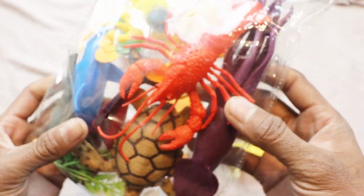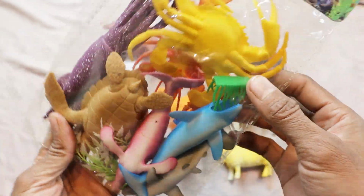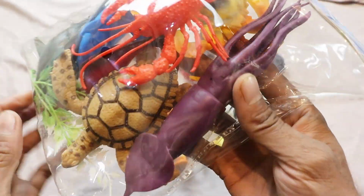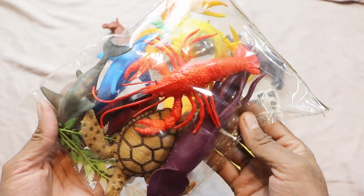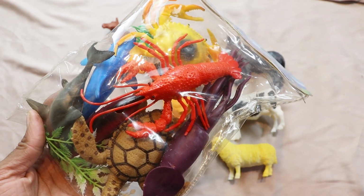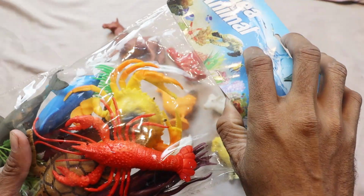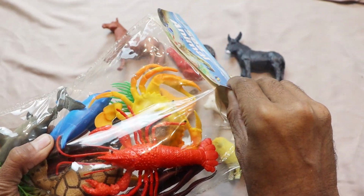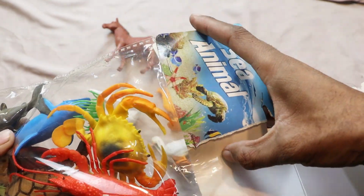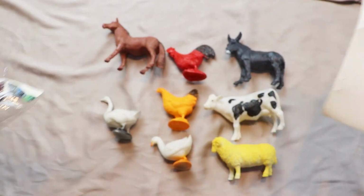It's a red shark. What is this? Do you know? What is this? Oh, it's amazing. Wow. So let's unbox this sea animal. Oh, open. Wow. Open it. Oh, it's wow. Oh, wow.